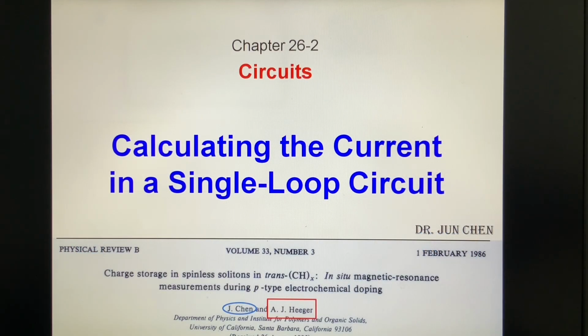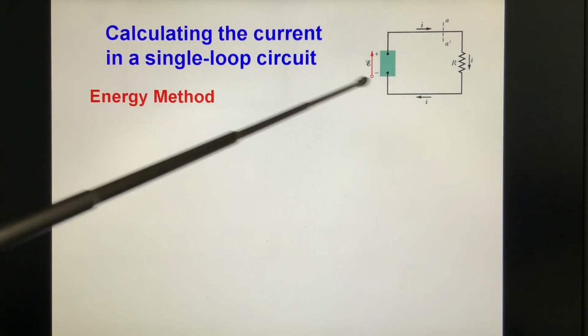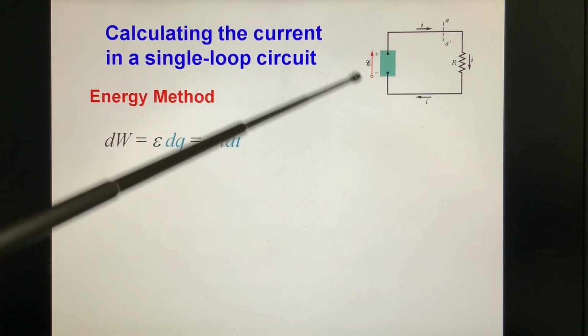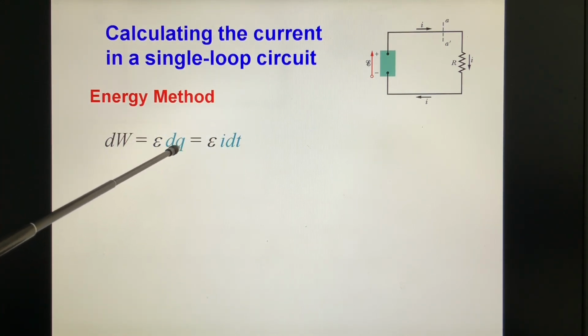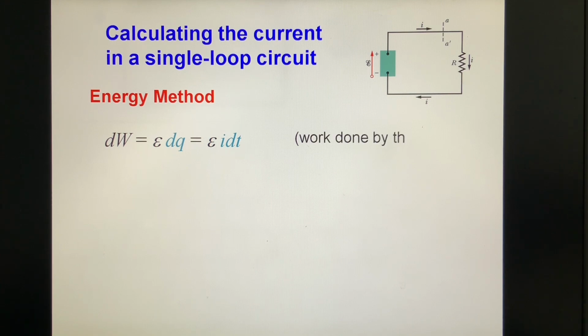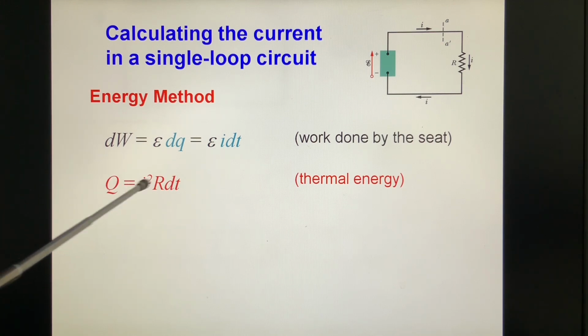Calculating the current in a single loop circuit. This is a single loop circuit. Okay? We use the energy method. The energy produced in an electromotive force device is, by definition, the work done, dW equals epsilon dq. It moves dq from negative to positive with the work dW, okay? And dq from this point of view is I dt. This is the work done by the emf. And Q equals I squared R dt, the thermal energy dissipated from the resistor, okay? I squared R is power, multiplied by time dt gives Q. They should be equal because of energy conservation.